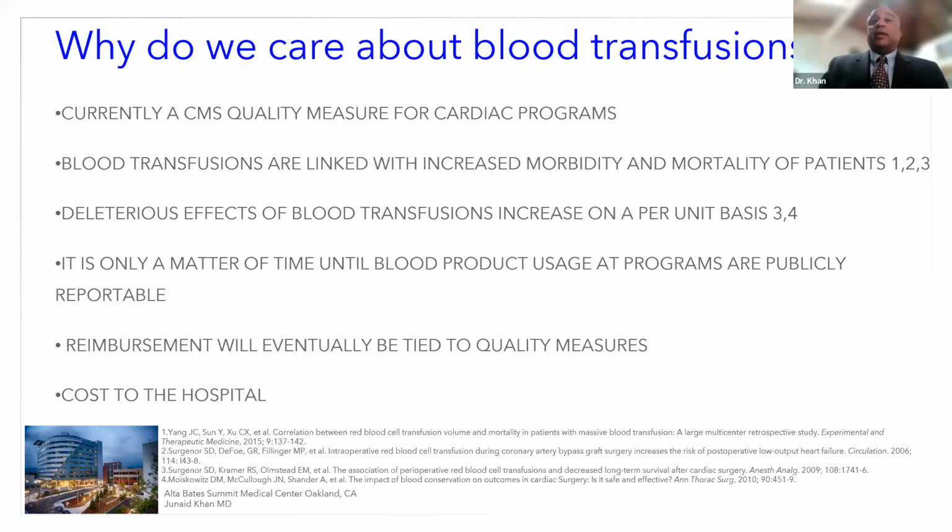Blood transfusions are linked with increased morbidity and mortality in patients. The deleterious effects of blood transfusion increase on a per unit basis. And what that means, this is really not so relevant for the perfusionist per se, but we are unable to order 2 units of blood to give to a patient. We have to do it 1 unit at a time. And that sort of just re-emphasizes that each unit has its own morbidity and mortality associated with it.